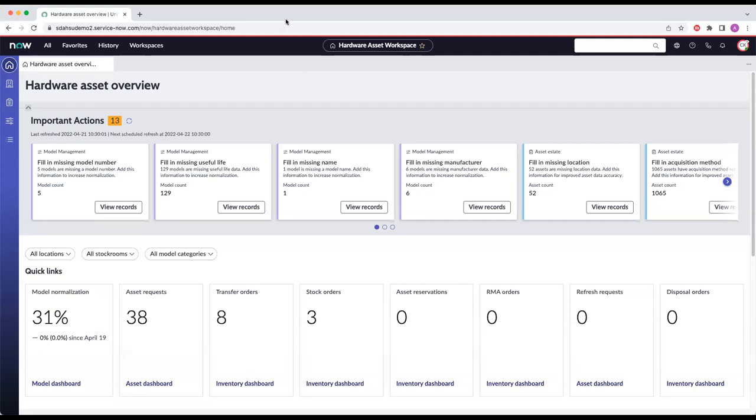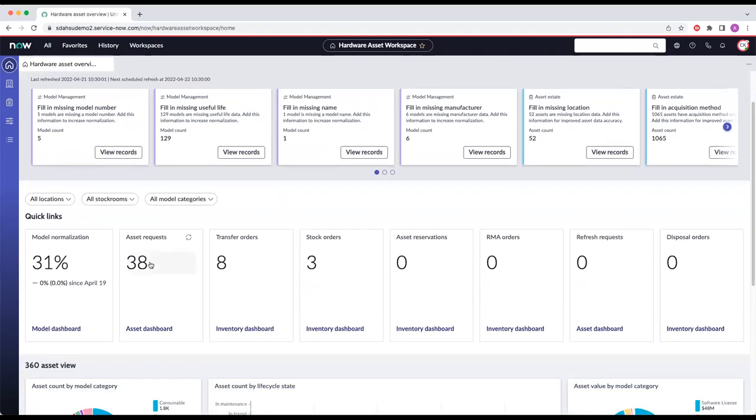Great. Right, so Claire just walked us through what it looks like from the new hire as well as the new hire's manager side. Now we're going to walk through as Casey Kuhn, and Casey is our asset manager here at this organization. I'm currently on the hardware asset overview workspace as Casey oftentimes starts her day here. Right, since we're taking a look at onboarding, we could go to asset requests.